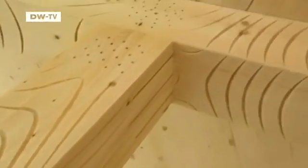These are digital wood carvings. This motif was generated by computer according to certain parameters and carved or cut with the same kind of machine that was used in building and assembling the wooden framework.